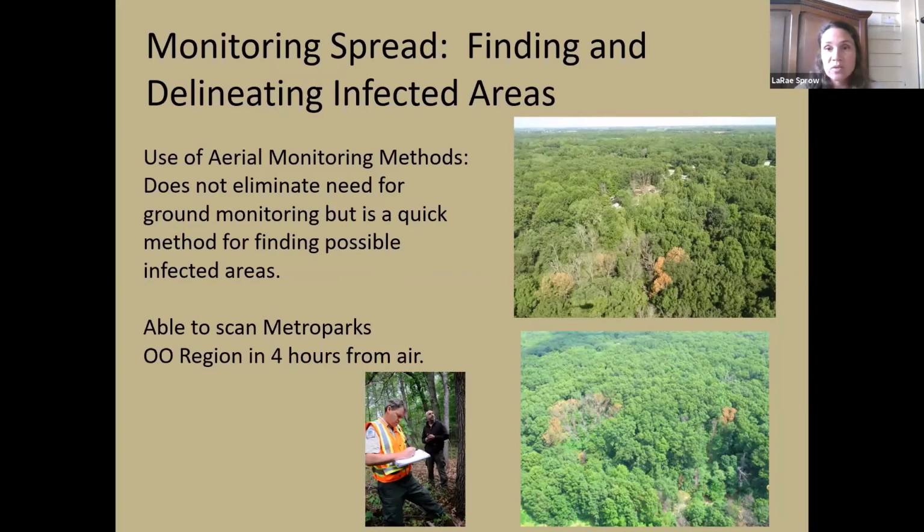From the air, we can get a picture of the entire Oak Openings region in the Metroparks. We also look at some of the surrounding areas too. We'll look at Kitty Todd Preserve and report to them what we see. We'll look at State Preserve and Irwin Prairie, and anything else that we see, we'll make sure that we report to any other agency that we feel could be important. And if we see anything concerning, we make sure to let Amy Stone at the Extension office know.